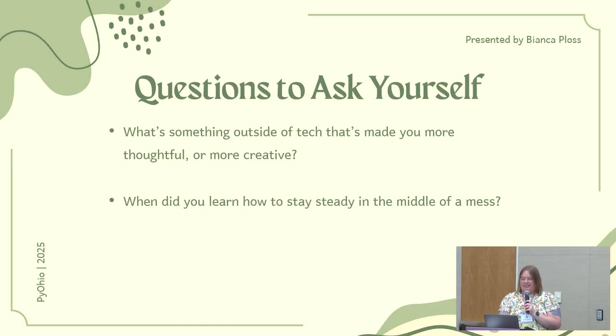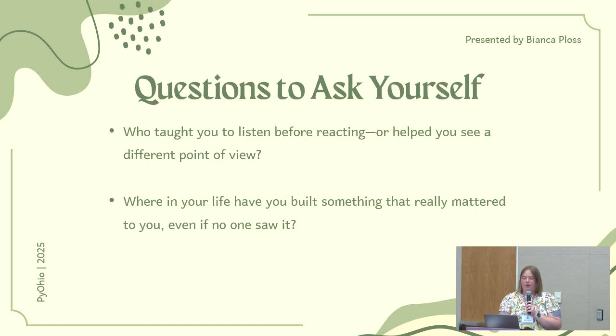When did you learn to stay steady in the middle of a mess? Maybe it was during a career change, caregiving, or a tough team project. Who taught you to listen before reacting, or helped you see a different point of view? Think about a mentor, a partner, or a child that asked the exact right question at the exact wrong time.